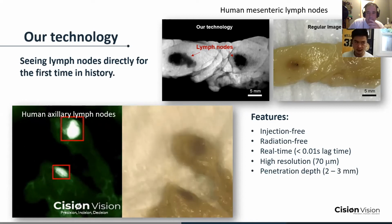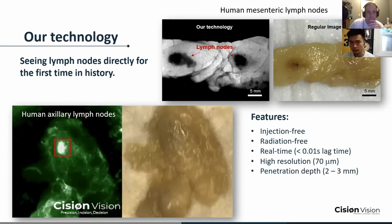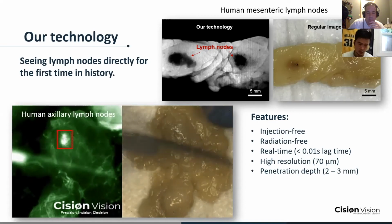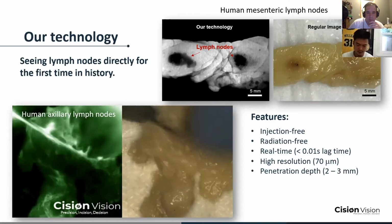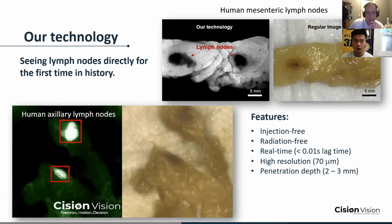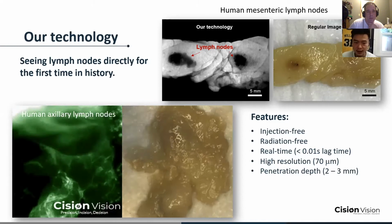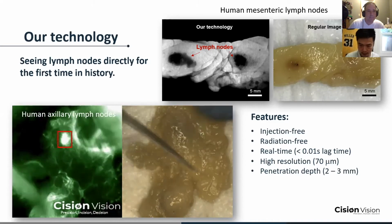In the case of pathology, we can save time even more. And in the case of surgery, we can help surgeons save time and help them find more lymph nodes during the procedures. So that's the data that we have.